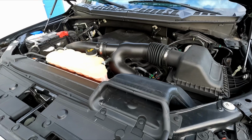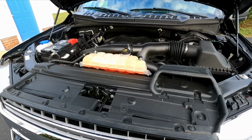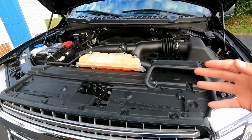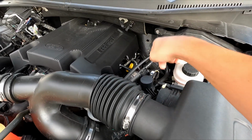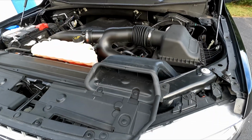So I'm not sure. And usually when I hear it, it sounds like it's coming more from either the rear of the engine or under the truck. It could maybe be the turbo wastegates. Those are mounted kind of down under the firewall, so it could be those rattling.